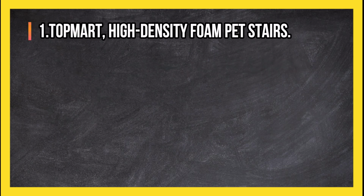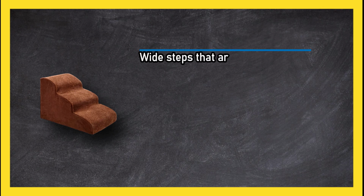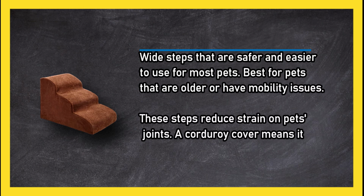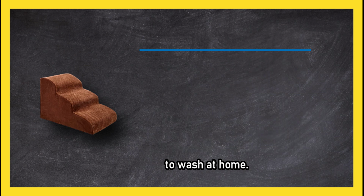At number 1, Top Mart High Density Foam Pet Stairs. Wide steps that are safer and easier to use for most pets. Best for pets that are older or have mobility issues. These steps reduce strain on pets' joints. A corduroy cover means it's great for avoiding slips and is also easy to wash at home.